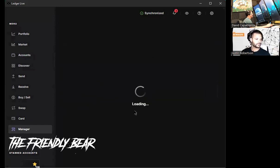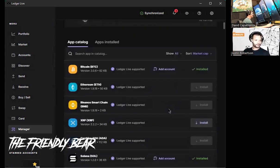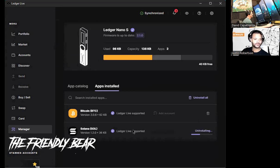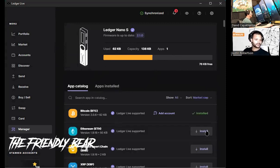Yep. All right. I'm gonna delete Solana. How do I delete it again? Apps installed, so the middle top of the screen. Click apps installed, and then you're gonna go and remove. So this is the biggest difference between the Ledger X and the S, is just the X has more space, so you don't have to do this as often. Gotcha. Okay. App catalog, Ethereum, install.